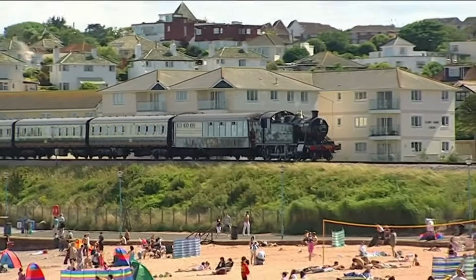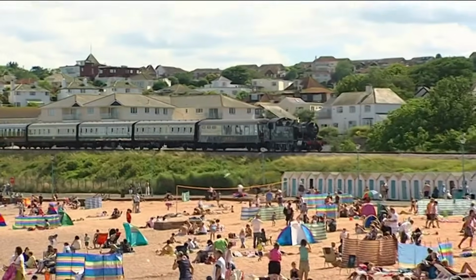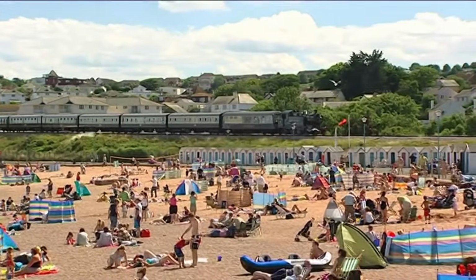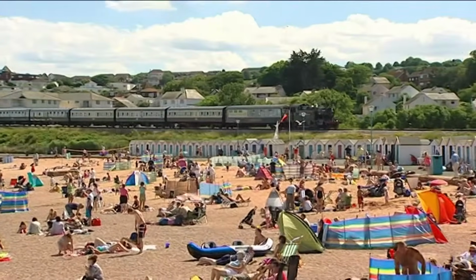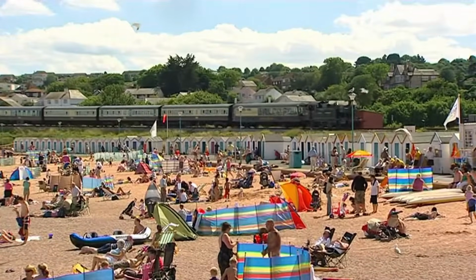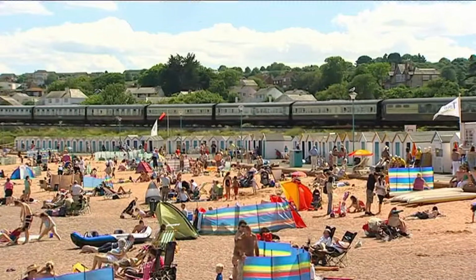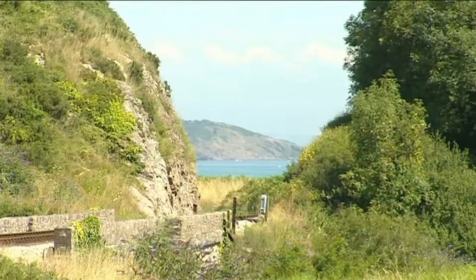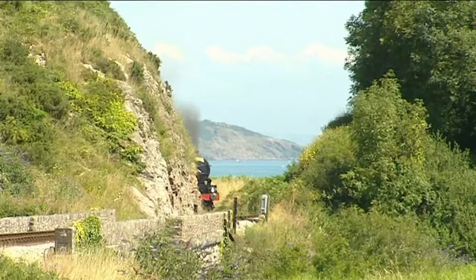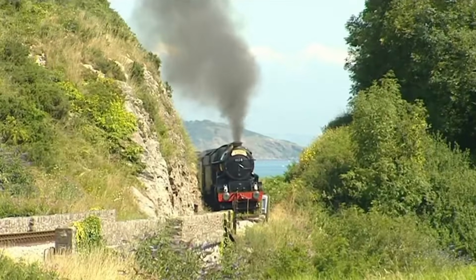And a tank engine built to haul coal trains in South Wales finds itself living in splendid retirement at the head of the Devon Belle as it drifts past Goodrington Sands. But this is no easy line to conquer, as the King is about to find out. 6024 loses its feet on the steep climb through the cliffs. Is 11 coaches one too many?